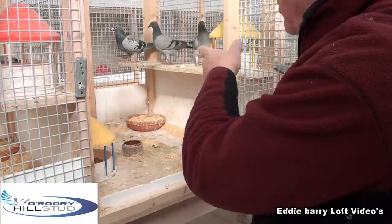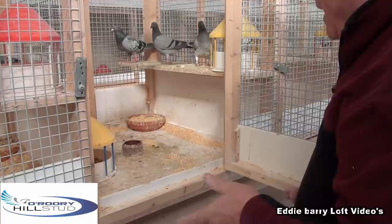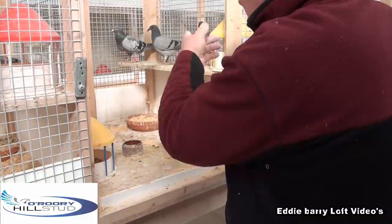He'll be the same as Willie's Pride. He's out of the King of Diamonds mated to the Van Herk hen. So he'll be a half brother to Joe 90 and to King Dirk and those pigeons. That's a good pigeon there. He's done a lot of winning for me, that. Or breeding for me.